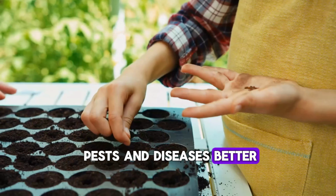2. Ideal growing conditions. Next up, let's talk about the right growing conditions. Most plants love sunlight, so find a sunny spot for your seedlings. Water regularly, but don't drown them. Think of it like giving your plants a drink, not a swim. Sunlight is food for plants, and water keeps them hydrated. It's all about balance, just like how we need food and water to thrive.